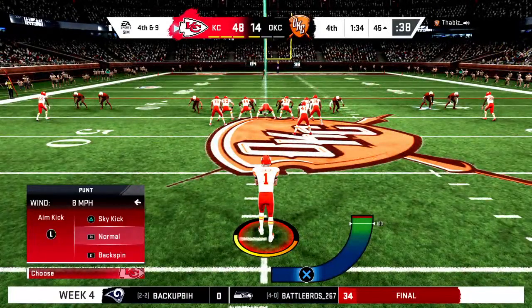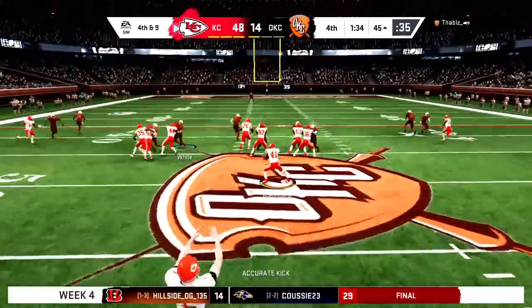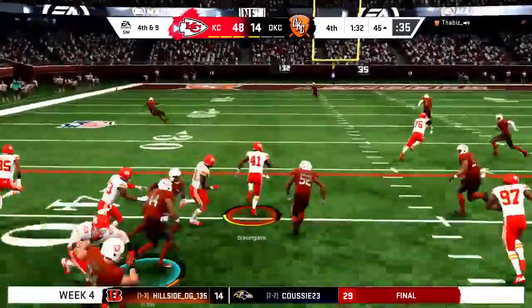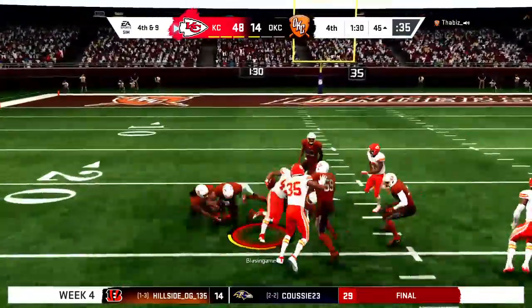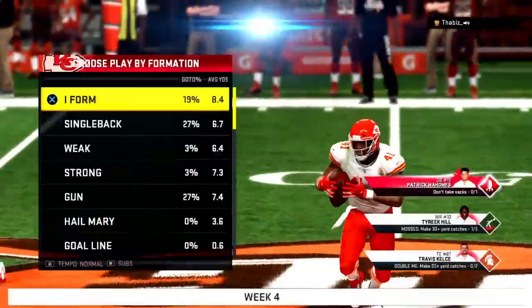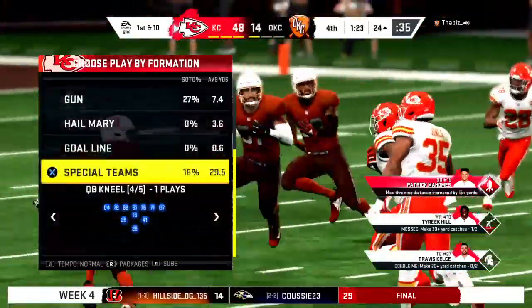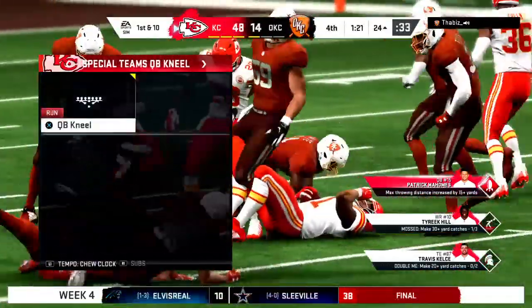Here's Cameron Johnston now, as he should be able to pin him back deep here with his first. And a fake here, direct snap to the up man. And the gamble pays off. They get the first. A big breakdown defensively there on the fake punt. Turns into a huge play and a first down.